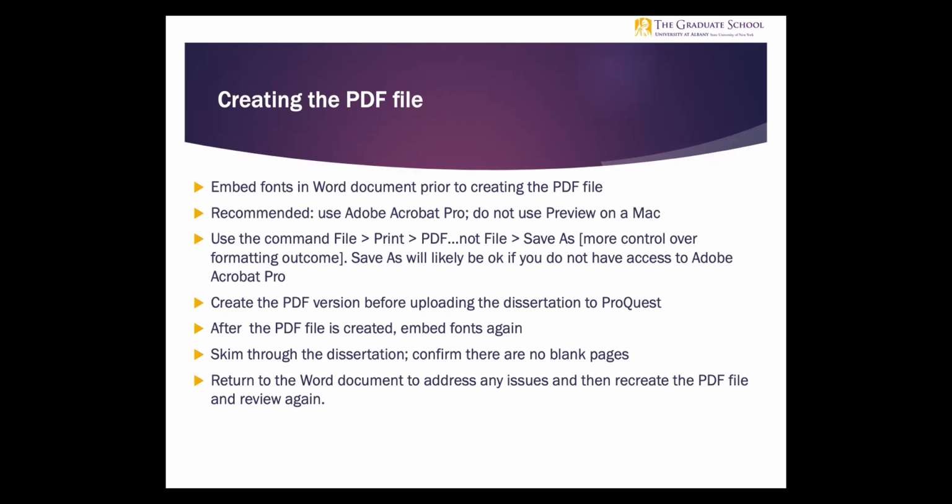The next tip that I give you, I recommend that you use Acrobat Pro. Don't use Preview on a Mac. Don't do File, Save As, or Print to Microsoft PDF. This is based on helping people that are really having difficulty getting their format the way that they need it. You know, things improve with new versions of software.